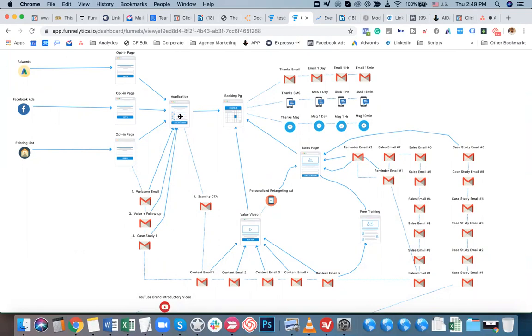So once they do fill out the application form, now they go to an appointment calendar, a booking appointment calendar. And we're going to send them a separate email. So we're sending them an email if they filled out the application form because we know that they're serious a little bit now.